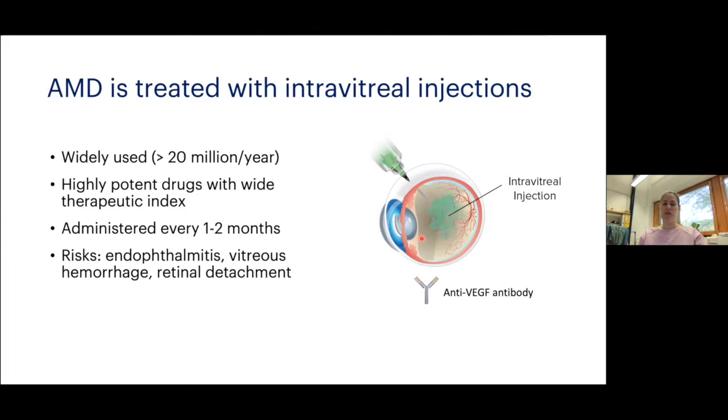And of course, although these injections are generally considered to be safe, there are some very severe risks, because these risks by themselves can cause blindness. Such risks are, for example, endophthalmitis, which is inflammation inside the eye, or vitreous hemorrhage, which means there is some bleeding inside the vitreous, or the retina can detach from the back of the eye.